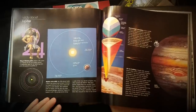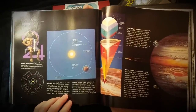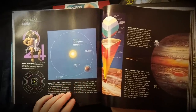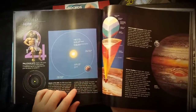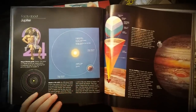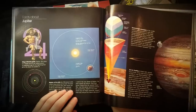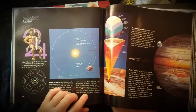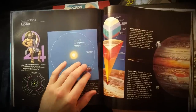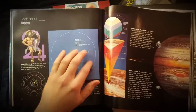Let's see if they talk about the Lagrange points. One group moves along a sixth of the way ahead of Jupiter, and the other equally far behind. They bear heroes' names. Jupiter's tiny outer moons may be Trojan asteroids trapped when they strayed too close to the planet. I don't think they will.